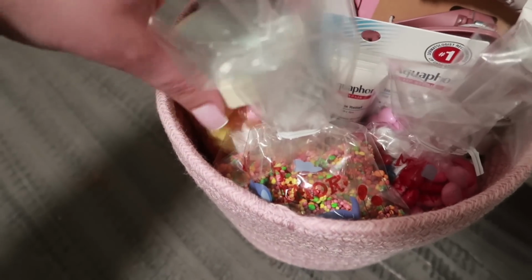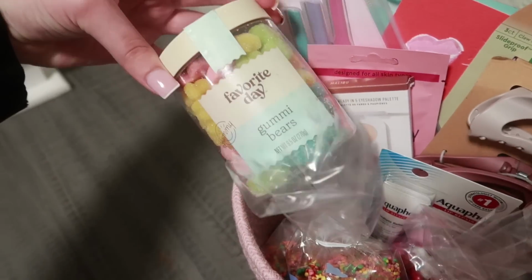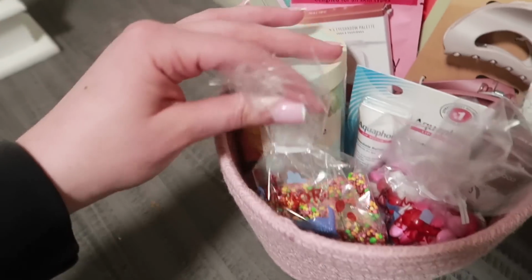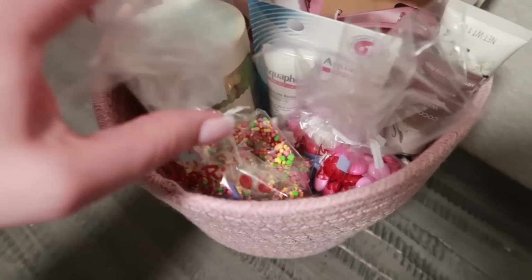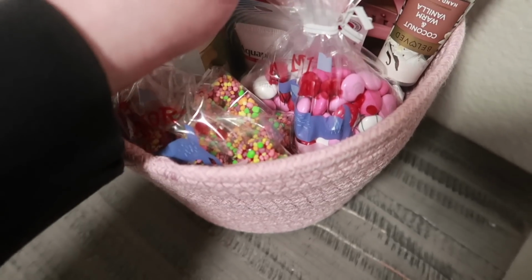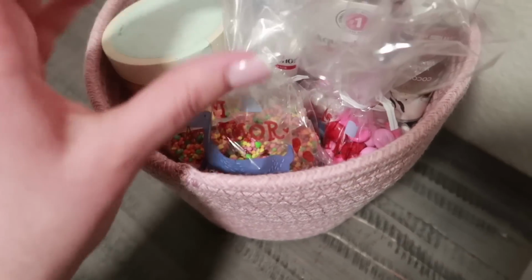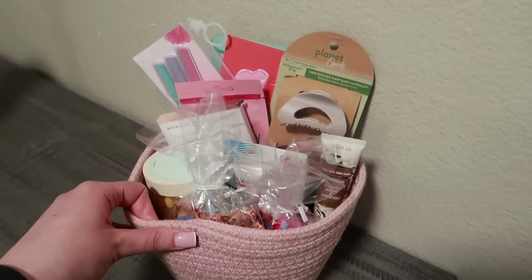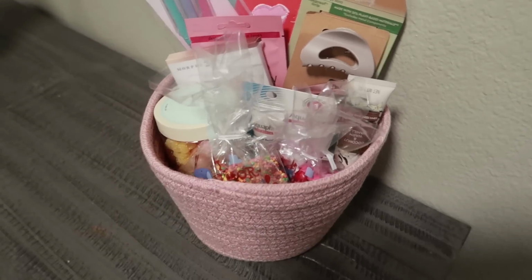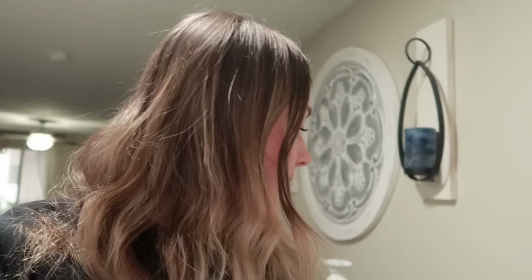And then I got her some little gummy bears. And then these are those nerd cluster things. And then these are some Valentine's Day M&Ms. So that is what we got in here. I'm so excited to give it to her because I see her today finally. And I know Valentine's Day was a few days ago, but yeah.